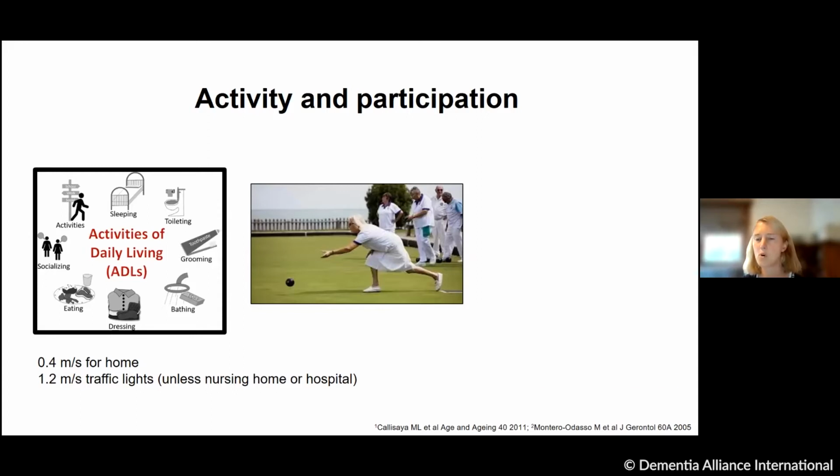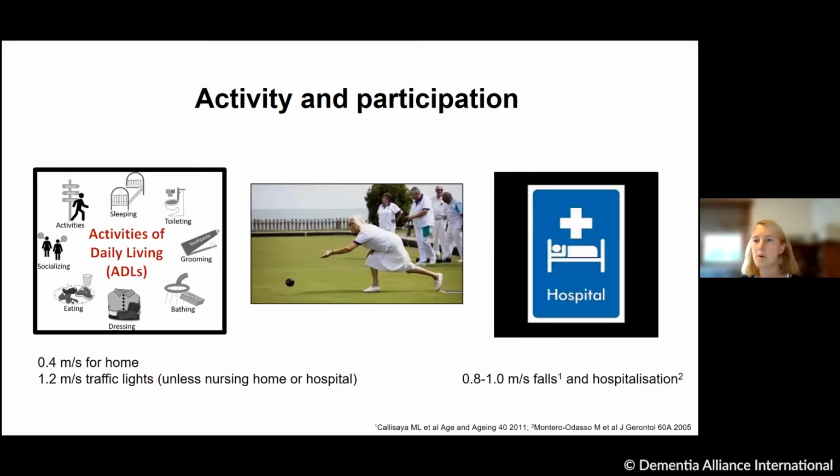If we have poor mobility, walking speeds of around 0.8 to 1 metre per second or less have been associated with falls, hospitalisation and even nursing home admission. So we do need to be able to walk at a reasonable walking speed for health. It's a good marker of overall health. So if you just remember that 0.8 to 1 metre per second, I'm going to come back to that in another slide as well.